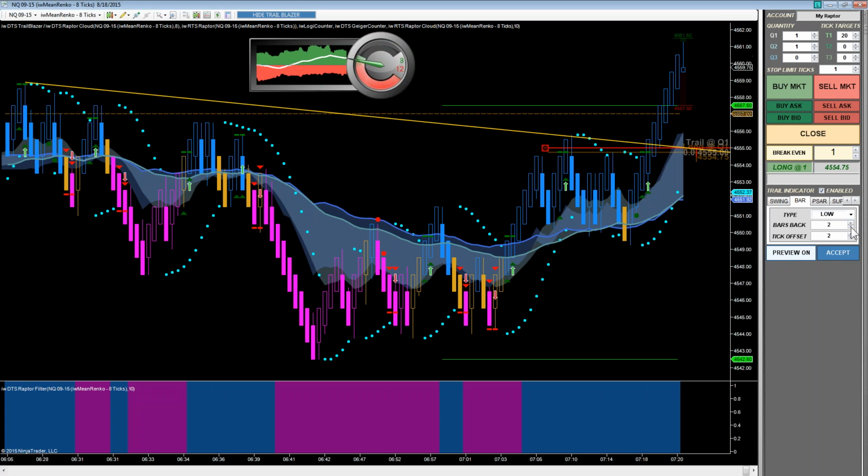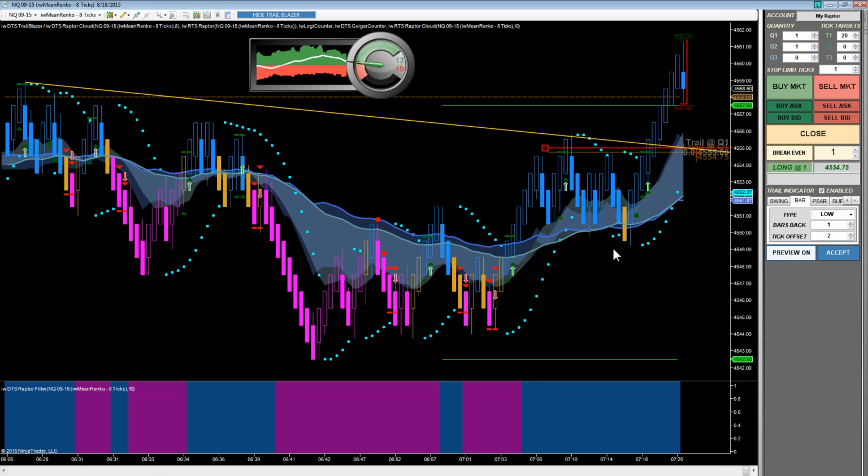Of course, if you wanted to be more aggressive still, you could go 1 bar back, and that will take you out on the first sign of weakness, which is right here. So the bar high-low strategy, we would have just been tagged for our remaining contract. If I went with the 1 and 2, the 2 and 2 leaves us still in play. But I'll stay with the parabolics for now.